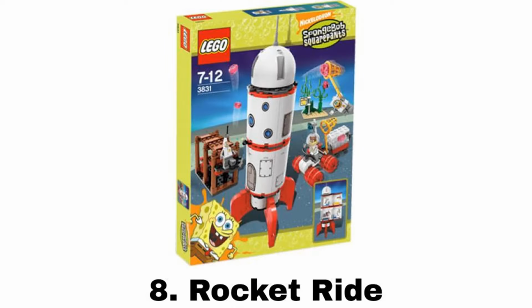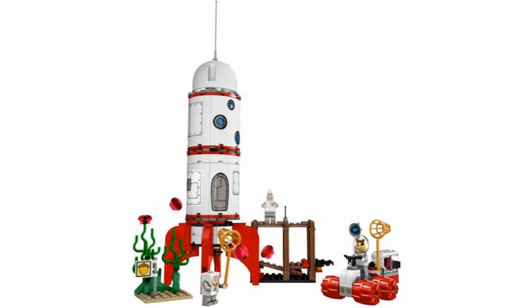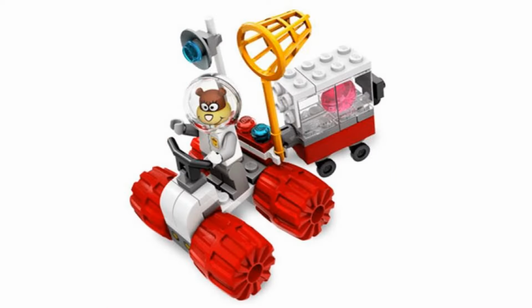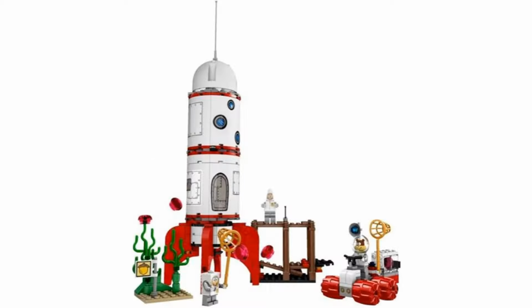Number 8 is Rocket Ride. It comes with three minifigures, astronaut variants of SpongeBob and Patrick, and Sandy. This is based on a pretty memorable episode and makes for a more unique set for the theme with the spaceship build. The spaceship is a decent build with an okay interior that has some controls, equipment, and stuff like that. For side builds, it comes with a loading platform with a neat lifting feature, a moon buggy with a tank holding jellyfish, and a small terrain build with plants and more jellyfish. This is a pretty nice set that makes for some of the more fun builds in the theme.